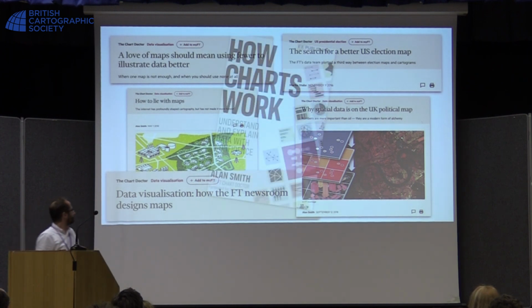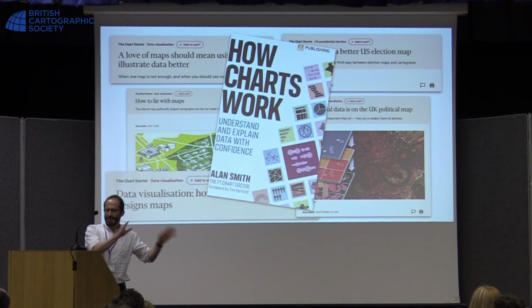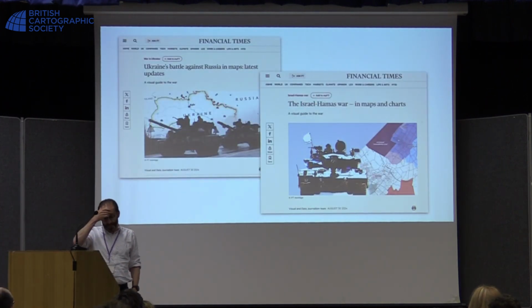A lot of that was then distilled into this book, which was a summary of a five-year process at the FT about how we shifted from thinking about data and maps as decoration to thinking of them as things that could drive narrative in the stories that we were working on. And I think readers appreciate maps more than ever.